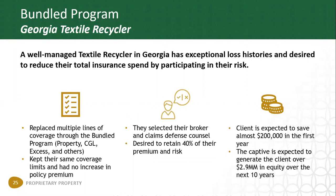So very, very beneficial programs. One of the things all of these businesses had in common was, if you guys heard, their risk control programs. They had low losses. They had very, very good programs in place to mitigate and manage losses. And as a result, they're now getting rewarded by being able to participate in those profits that were previously being paid out to the commercial carriers.